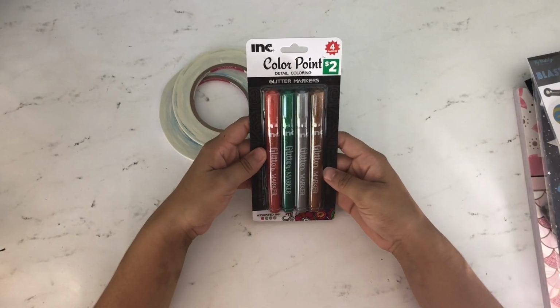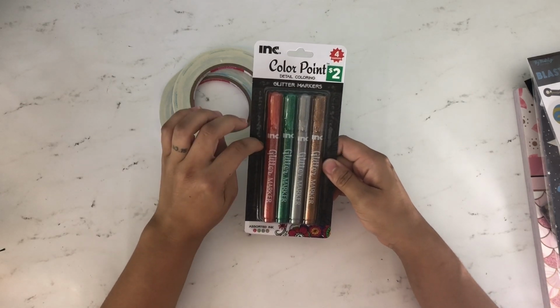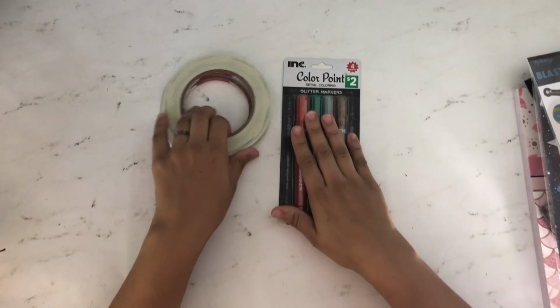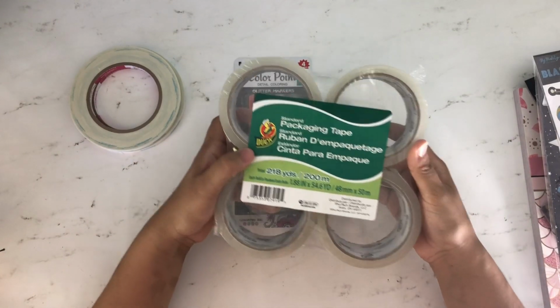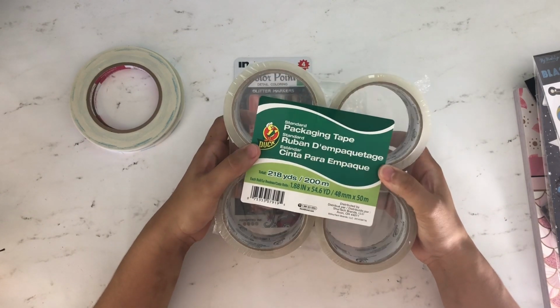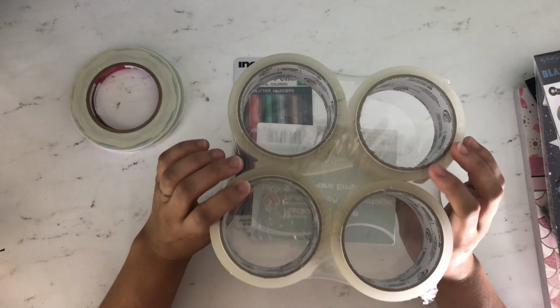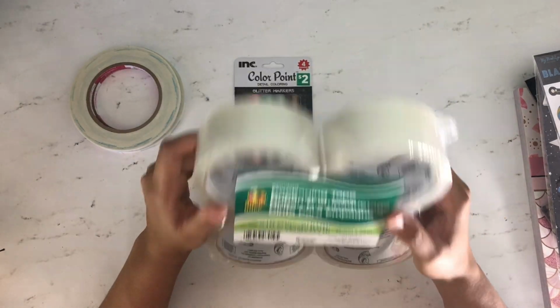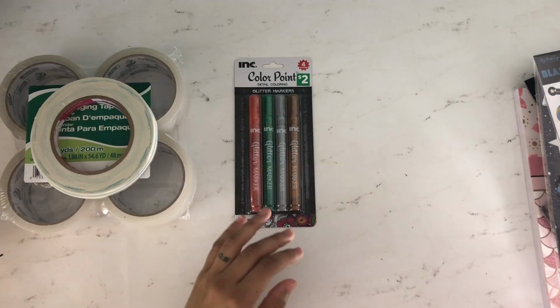Also, I got these color paint glitter markers for $2 from the Dollar General. Of course, we're going to test them out in a second. I also got some more tape. I really did not want to get 4 rolls, but one roll is $3 and 4 for $6. I was out of packing tape, so I said, okay, let's get it. So I got that too. Looks like it's a tape haul.